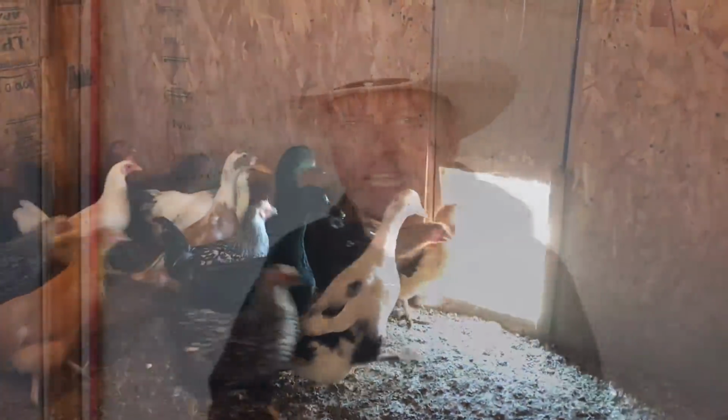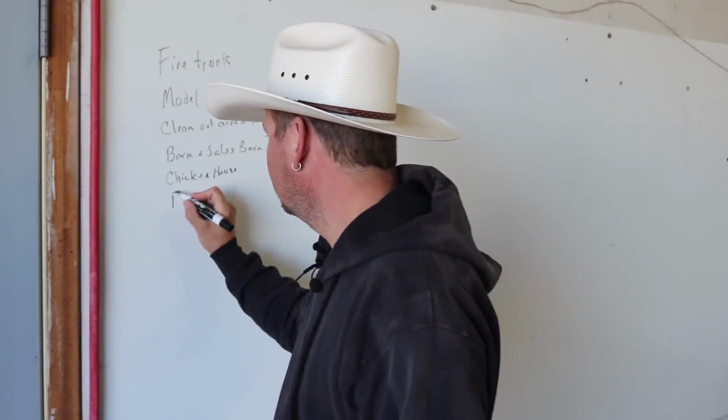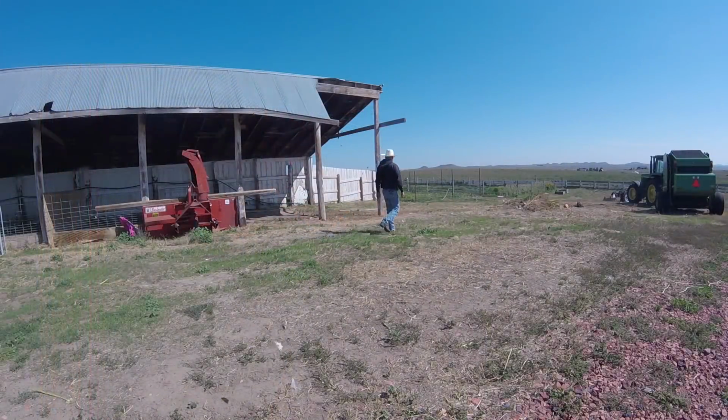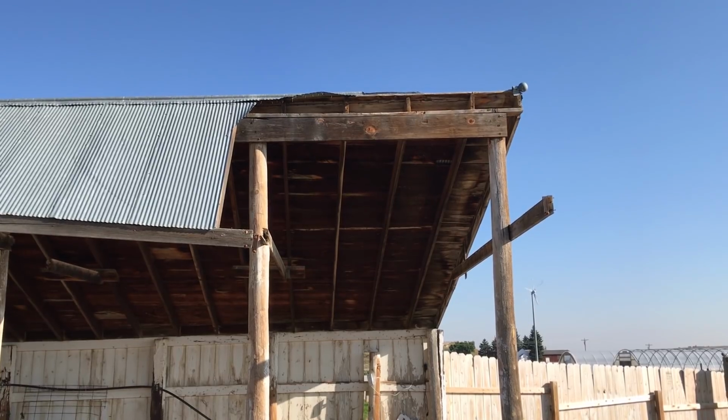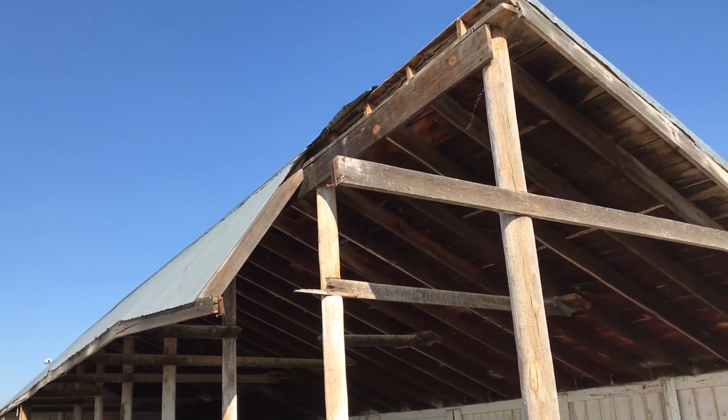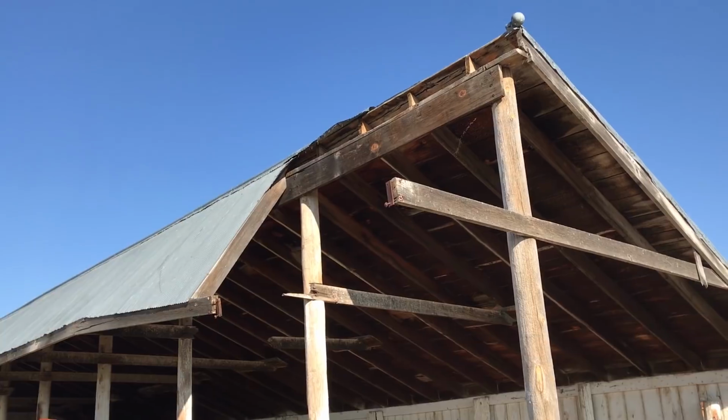We've experienced some wind damage to our pig shed, so that needs fixed. We're going to end up having to get some wood to do that, as well as fixing the portion of the awning that got ripped off. Lumber, tin, that kind of thing.